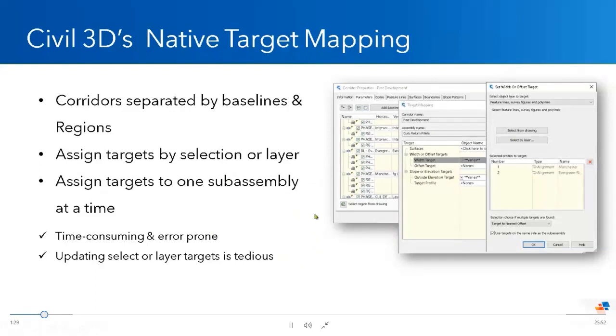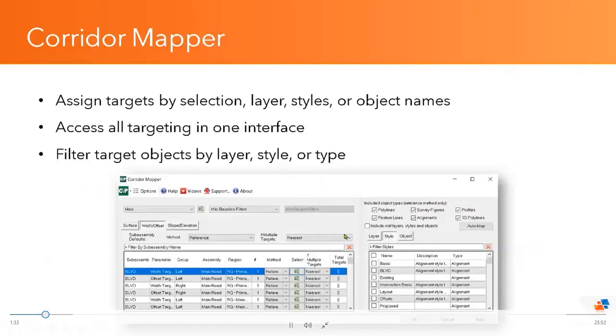And one of the easiest ways to improve that process is with Corridor Mapper. This is a third-party software that really brings everything into one dialog box. It makes it so much easier. With Corridor Mapper from CTC, we're bringing in all of these targets into one single interface, and we're able to target everything from selecting them to layers to styles. However you want to grab those objects, we're targeting everything in one dialog box, so it's much, much faster to bring all of this information in and take it back out. And on top of that, it's a mapped set of targets. So we're able to come back and reassociate that set of targets even faster without even having to go into the full dialog box.